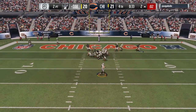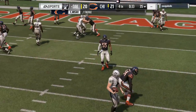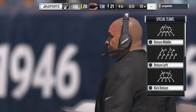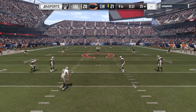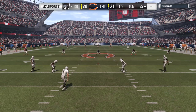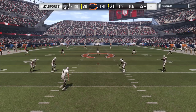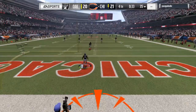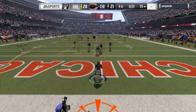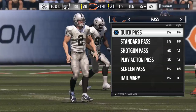Carr will look to throw. And he's going to go down. He's sacked before he can get rid of the football. And they remain down by a point. Now after the touchdown, here's Crosby to kick it away. And that'll carry over the back line of the end zone for a touchback.